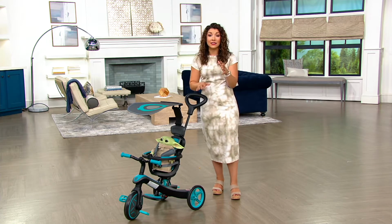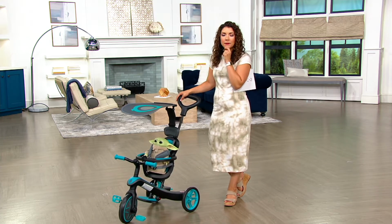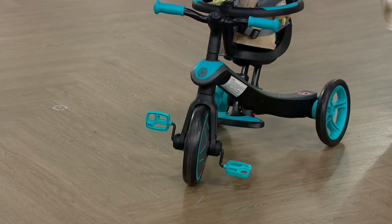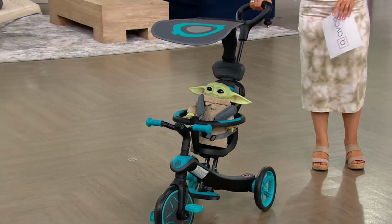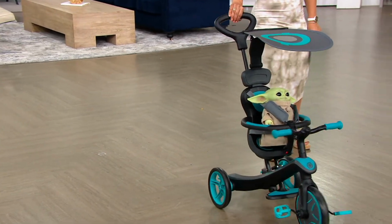Because my kids, especially my son, rode a balance bike, when we bought them a bike, they didn't need training wheels because they already understood the balance and the core work that's needed to ride a bike. It's such a great way to prepare any young person from ages 10 months to 5 years to get active, to get moving, for independence, and really prepare them for riding their own bike.